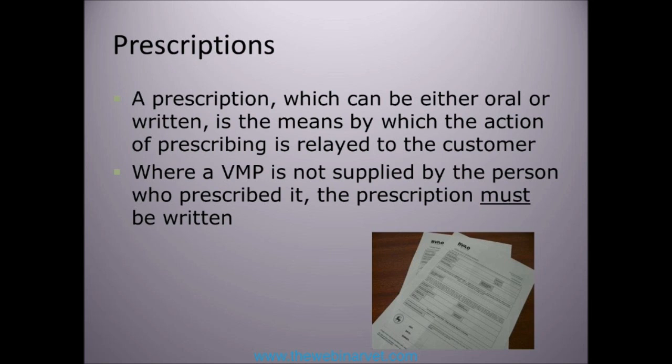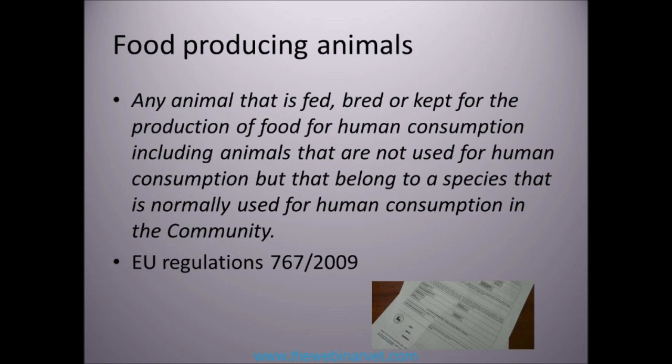The reason I've put this in is because sometimes when we talk about prescribing, we get mixed up in our heads with written prescriptions. So prescribing is actually often administering the medicine at the same time as you prescribe it. If you just administer the medicine at the same time as you prescribe it, you're actually making an oral prescription, and that's how you're relaying the action to the customer. You're saying, I'm just going to inject your sheep with this. If it's not supplied by the person who prescribed it, then the prescription must obviously be written.